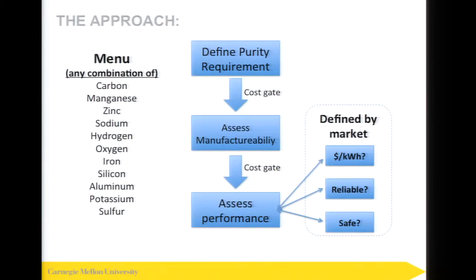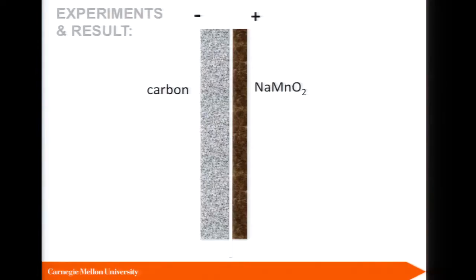Right? So all of this comes together and resulted in, after a fair amount of poking and prodding in my lab in 2007 and 2008, a really simple battery idea. It's an aqueous electrolyte sodium ion battery.